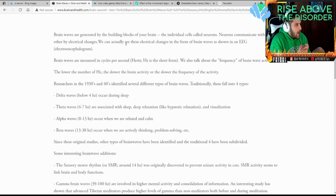So, as you know, they talk about sensory motor rhythm. Again, in our parietal lobe, the sensations, the sensory motor cortex, and all that part, has to do with how we take in that information, right? And then how we release information is through executive functioning and the prefrontal cortex, right? So our waves are very important, right?